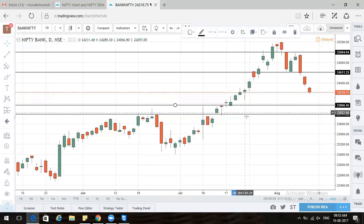Now the good point would be when Bank Nifty comes from this high of 25,000 to, let's say, 24,000, it has completed its complete ATR of the week, correct? So it has exhausted, and then there has been a continuous sell-off. Whenever there is a continuous sell-off, it's very obvious that it cannot just keep going down.